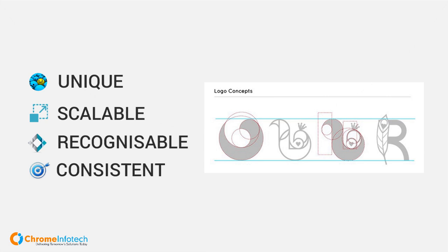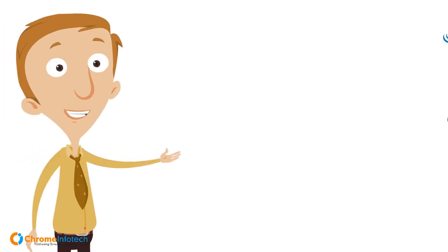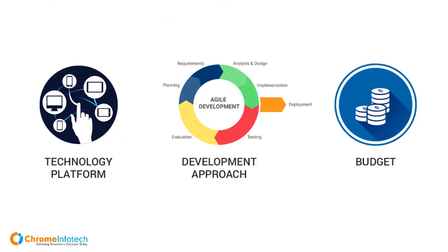Tip number 6. Associate with the right technology partner. It is a highly critical step that can determine the success of your app. You will not be looking for a short-term association with your technology partner but would want to stay associated with them for long. There are 3 ways to choose the best technology partner for developing your mobile app. You can choose either on the basis of technology platform, development approach, or budget.